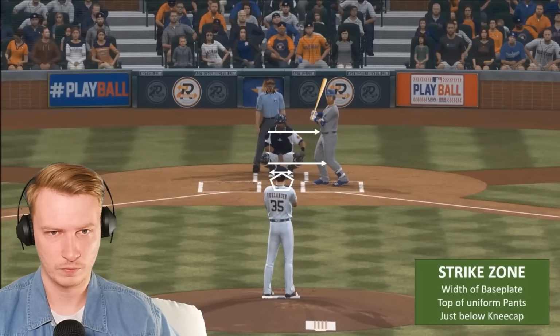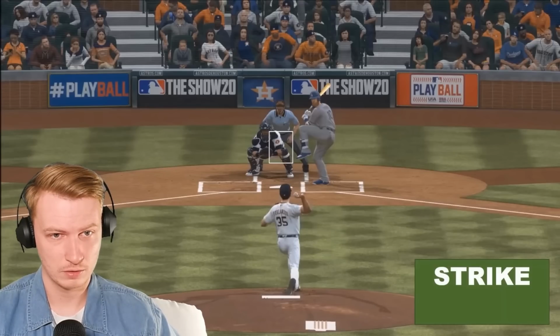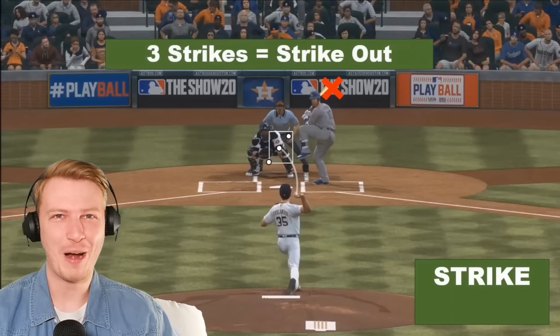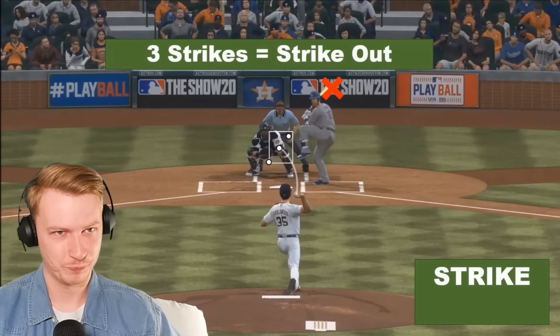Taller players have a bigger strike zone. Okay, let's talk about strike. What is a strike in baseball? When a pitcher throws a ball in the strike zone and the batter doesn't swing his bat, that is a strike. Even if the ball is on the boundary, that is a strike. If the pitcher throws 3 strikes, then you're out of there. The player would go out and the next player would come in.